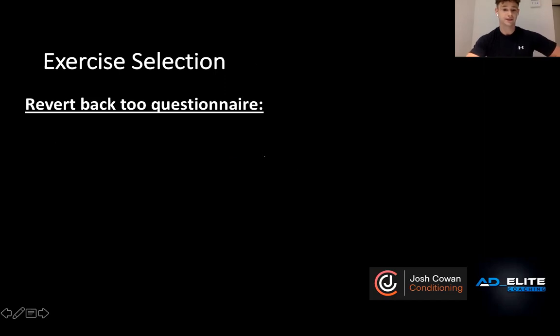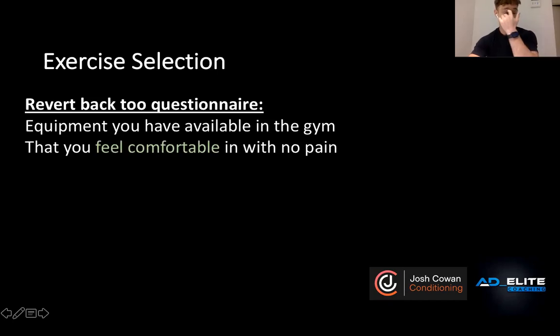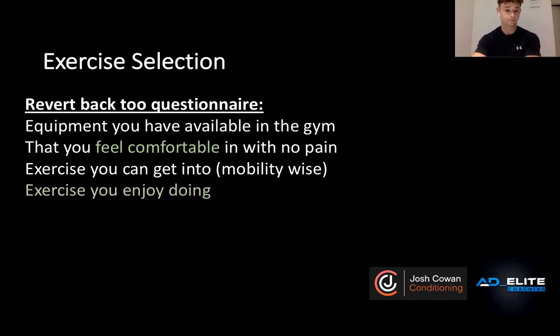So the exercise selection should always revert back to the questionnaire. What equipment do you have available? Ones that you feel comfortable in with no pain, or that you can get into mobility wise. So again, we're not programming hack squats or pendulum squats if we, 1, don't have the equipment in the gym, or 2, don't have any active range in the hip or have some lower back issues, and we need to work around it. So instead of hitting that, we can use a leg extension where there's going to be no spinal loading, but we can really contract the quad hard there.